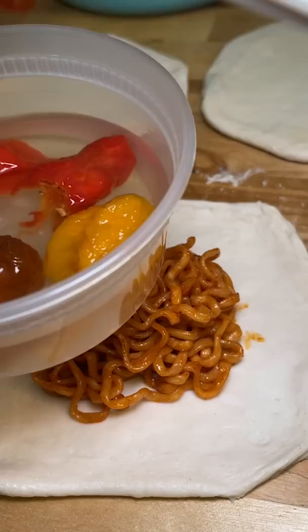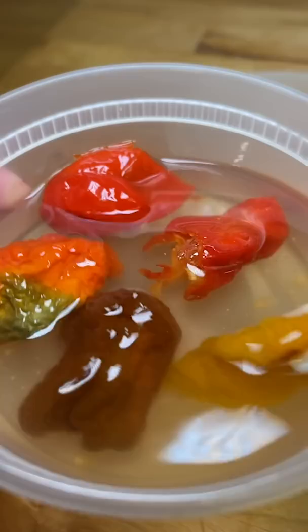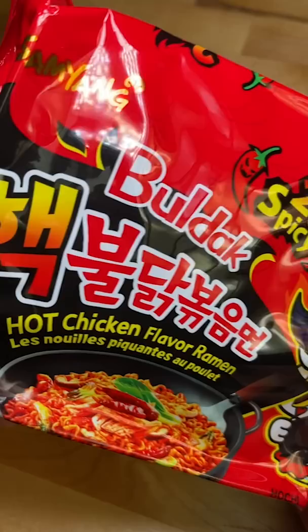It's day 4 of trying to build my spice tolerance, and I'll be eating a Carolina Reaper pepper and a ramen bun. My friend gave me these peppers a couple of months ago, and I've been storing them in vinegar in my fridge. I actually don't remember which one is a ghost pepper and which one is a Reaper, so there's a chance I'm getting it wrong. And I'll be cooking a 2x spicy ramen.